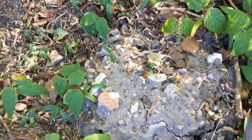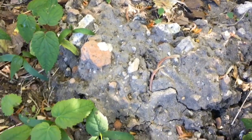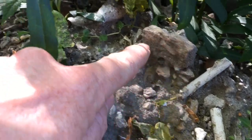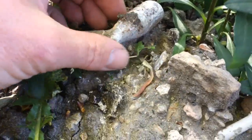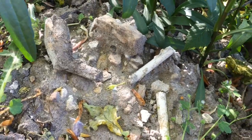So again, not even 20 metres further on, at the bottom of this fantastic big old tree, we can see where the moles have been digging. Some bits and pieces of plasterwork or something there, and look at this. What do we see here? This is literally as I've just found it. Look, broken pipe, and that is the bowl. Oh, fantastic. Absolutely fantastic. Brilliant.